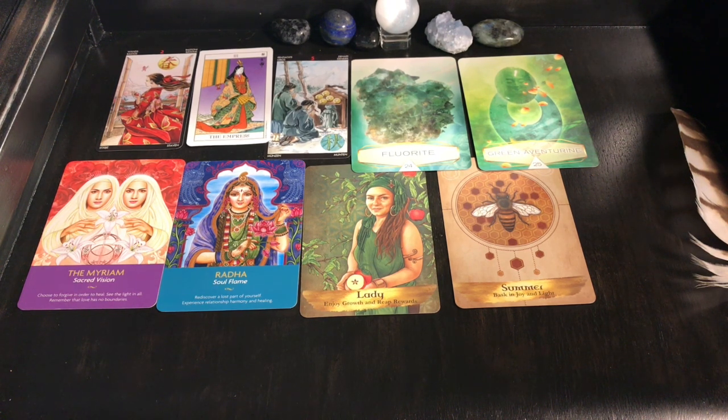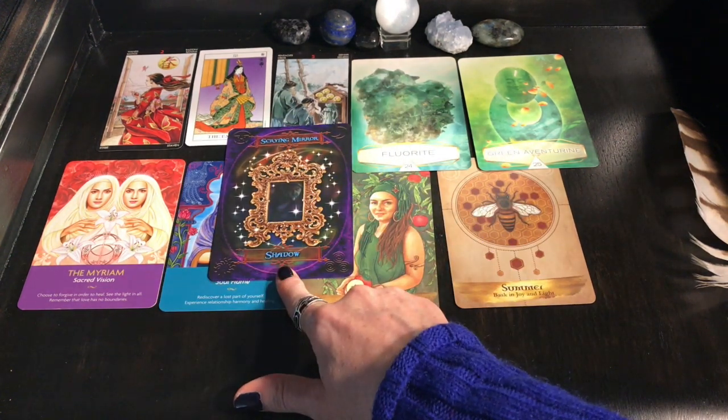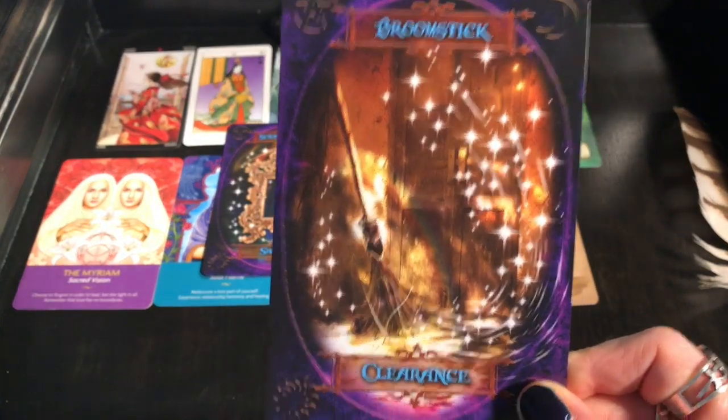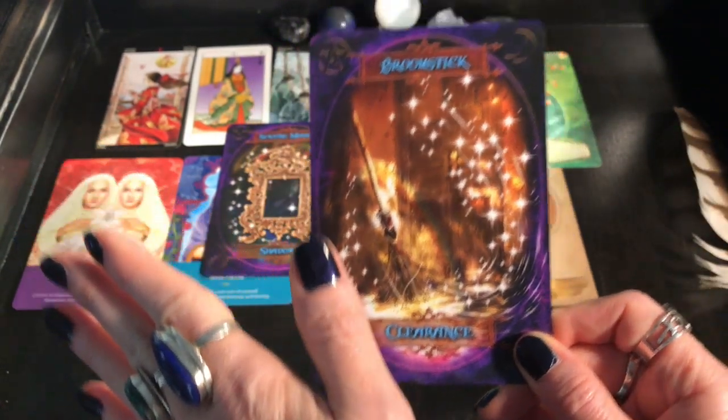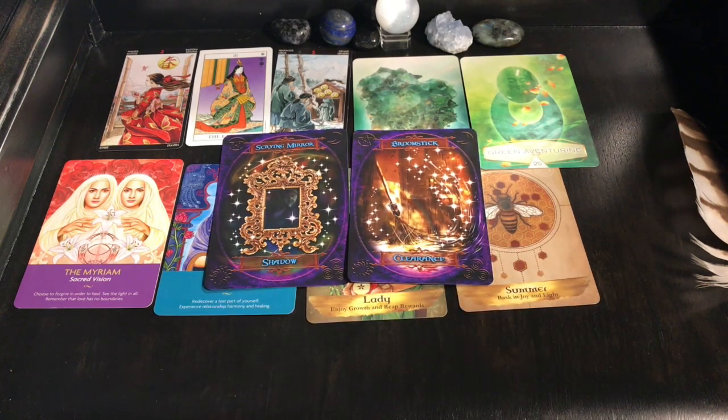Specific magic and tools or whatnot that could help you with your manifestation. Let's take a look at that. Oh, wow. Okay, we've got the scrying mirror, which is about the shadow self. Wow, okay, that's got to do with this, I bet. And we have the clearing broomstick. Look, sweep that away, baby. It's time to move on and get rid of that crappy way of thinking. Let's do this. Okay, so, I just had a bunch of stuff all over. All right, anyway. So, scrying mirror. All right, let's read about this. Oh, wow. Oh, my. All right.